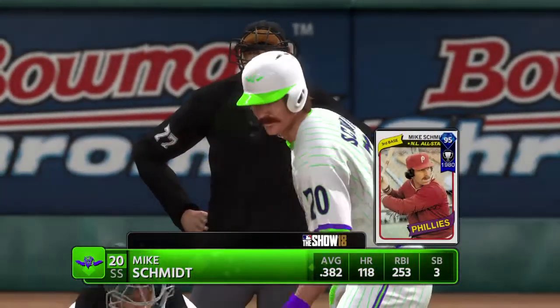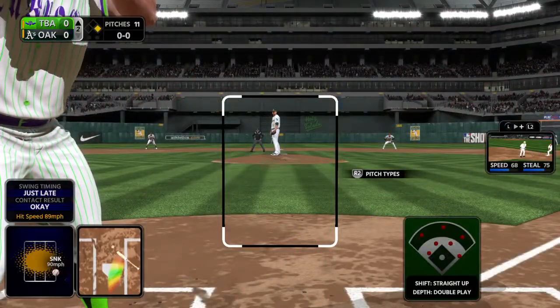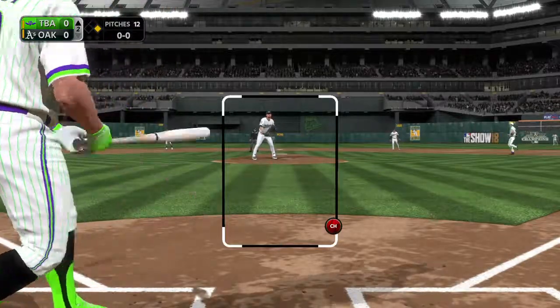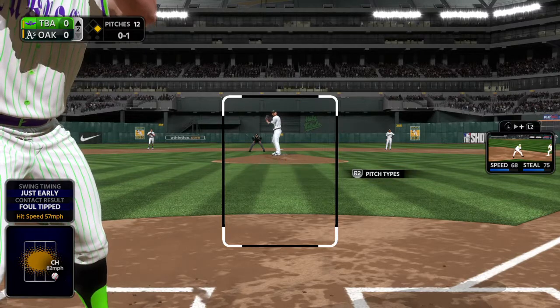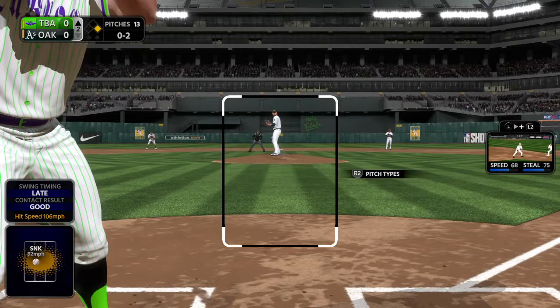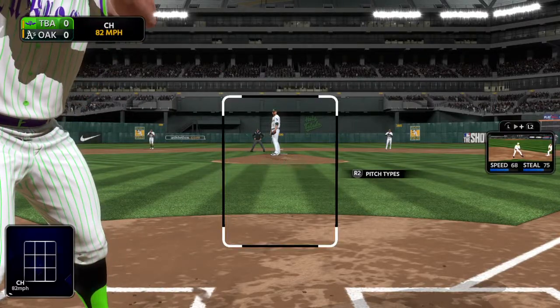At the plate, Mike Schmidt. Mike Schmidt. First pitch of the at-bat on its way. And they start him with a changeup, but this is chopped foul at home plate. Now the 0-1. Another one fouled off, and he's quickly behind 0-2. The 0-2 pitch. And the changeup is way low that time.